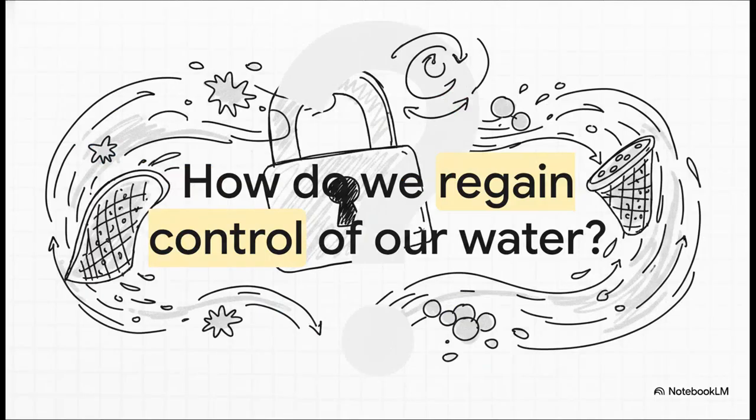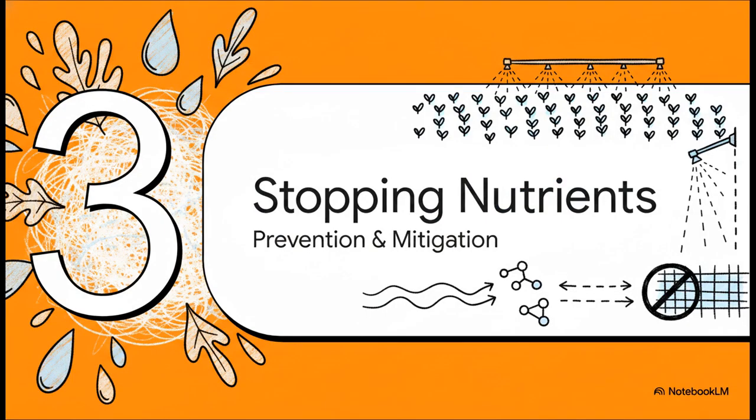Okay, so now that we know the culprits and exactly how they get in, we have to ask ourselves a huge question. How do we step in and actually stop this cycle of damage? How do we regain control of our water? Section 3. Stopping nitrates and phosphates. Lowering these concentrations is all about strictly controlling the inputs and radically changing how they are applied.